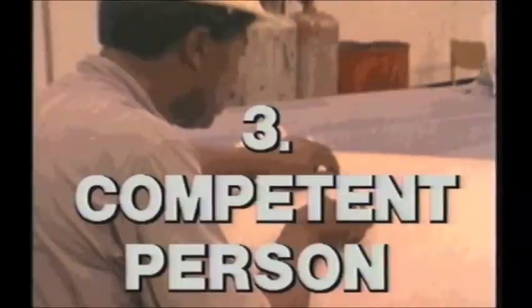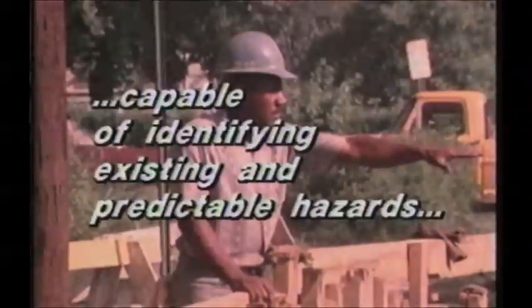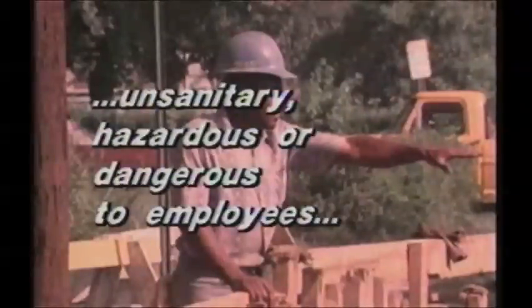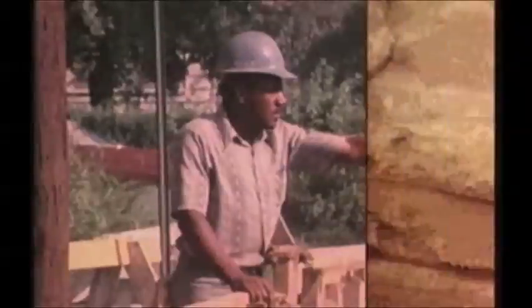Third, the site safety plan calls for designation of a competent person as defined and required by OSHA. OSHA's excavation standard says a competent person is one who is capable of identifying existing and predictable hazards in the surroundings or working conditions which are unsanitary, hazardous, or dangerous to employees, and who has authorization to take prompt corrective measures to eliminate them. Fourth, the site safety plan calls for determination of the type of soil.